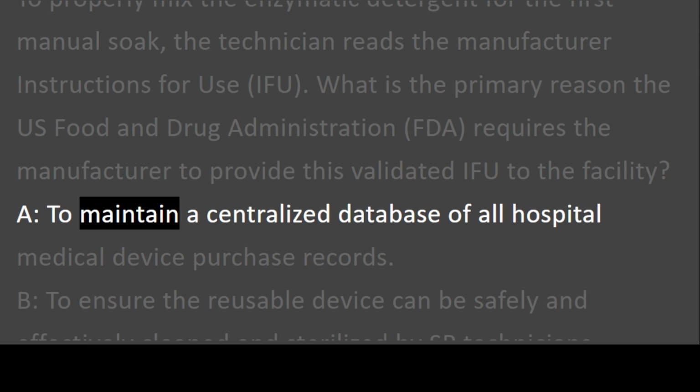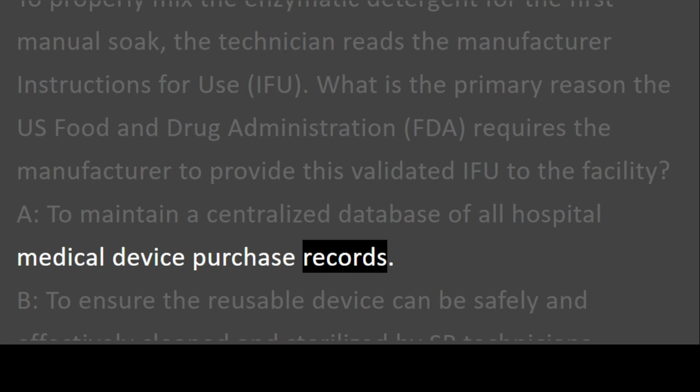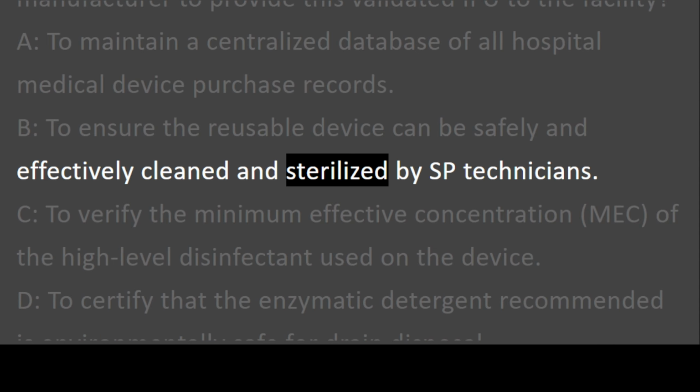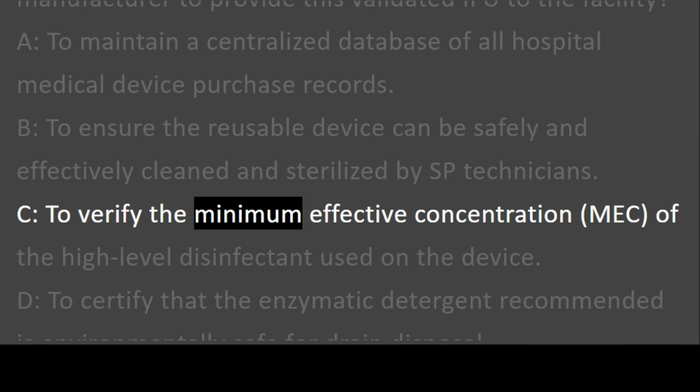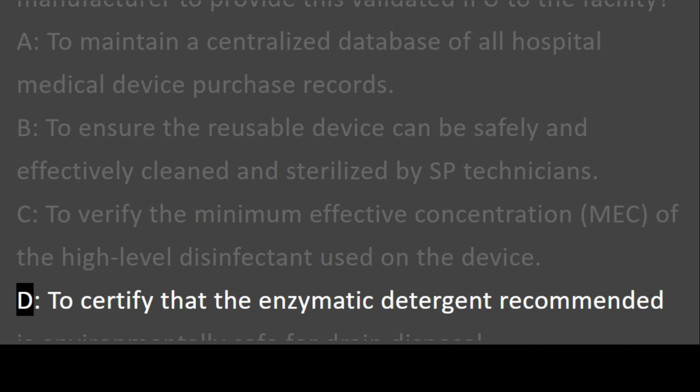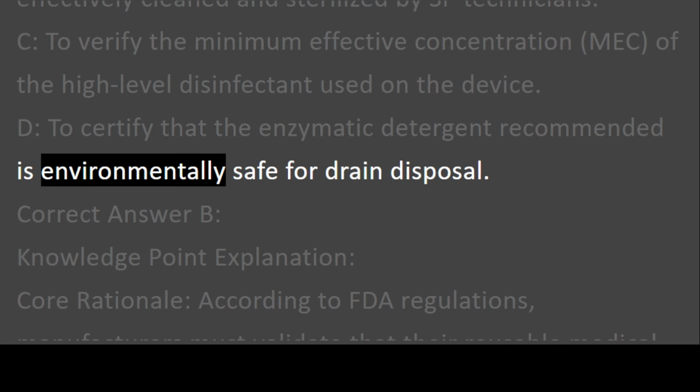A. To maintain a centralized database of all hospital medical device purchase records. B. To ensure the reusable device can be safely and effectively cleaned and sterilized by SP technicians. C. To verify the minimum effective concentration, MEC, of the high-level disinfectant used on the device. D. To certify that the enzymatic detergent recommended is environmentally safe for drain disposal.